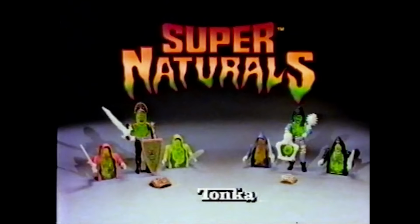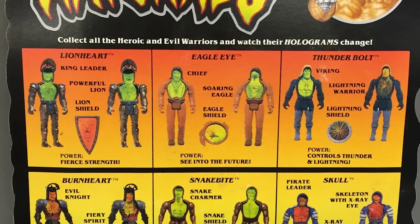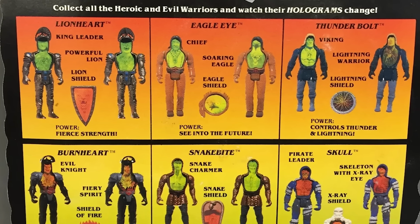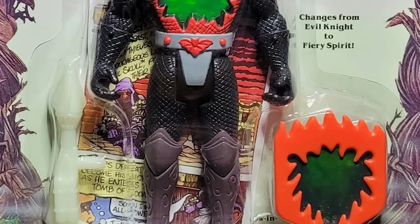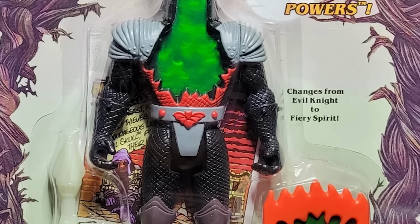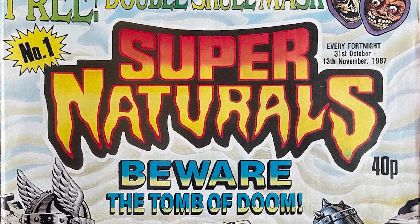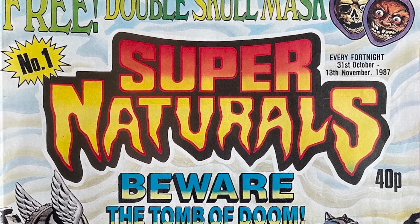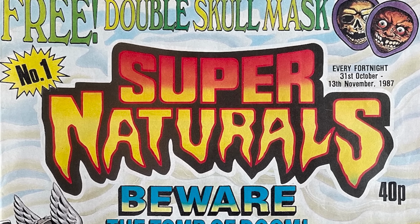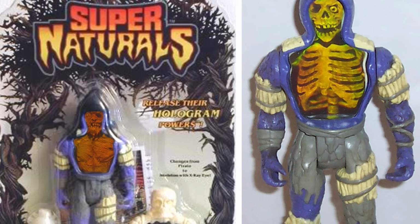Next up on our list of forgotten toys, we have Tonka's Supernaturals, first released in 1987. The surprising connection this toy line has to Halloween, besides featuring a bevy of holographic monsters, is that the first issue of the UK comic came out on October 31st, 1987, complete with a free double-sided skull mask. Additionally, some of the characters evoke themes of Halloween.